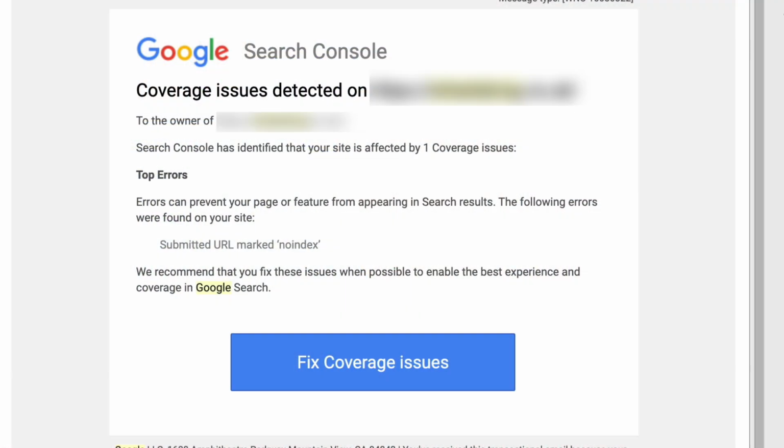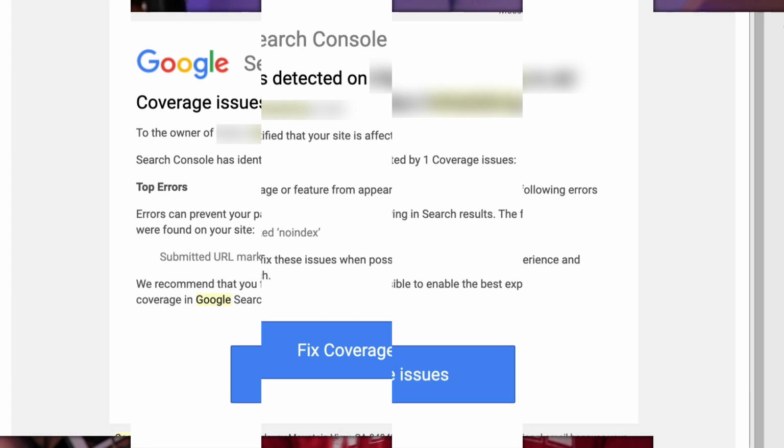So I ticked the box on my site and I then reached out to tech support saying that Google was reporting that it couldn't index my site and that it was set to no index. So a fairly easy problem to fix. All they had to do was say, have you checked your reading settings? You might need to untick that box. That was all there was to it. It was a really easy problem to fix.